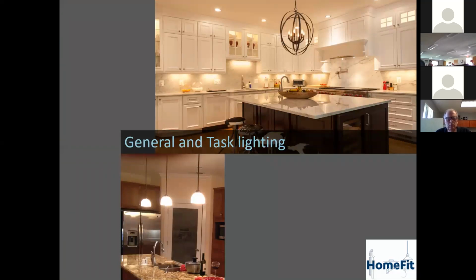Now, if you are remodeling your kitchen, doing some extensive work, and you will be bringing in an electrician, I would say you can't have enough lighting. I would put in as many ceiling lights as you can afford. And then secondly, you also want to add lighting underneath the upper cabinets for task lighting. Again, it's additional lighting that brings you closer to your work surface.